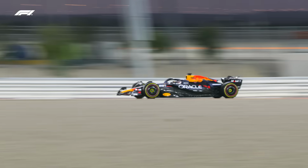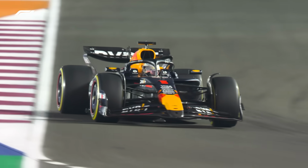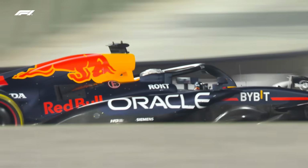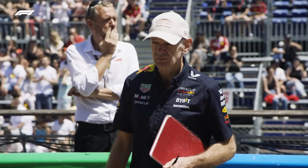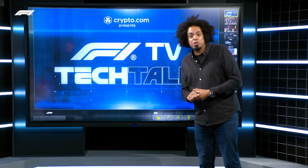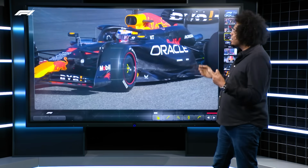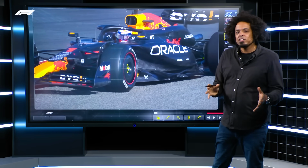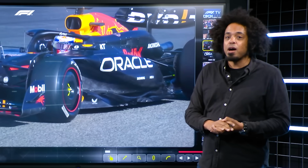And I think it's worth taking a closer look at what is essentially Adrian Newey's final design for the Red Bull team. The English designer departing the Red Bull organisation in the first half of the season. But the RB20 that Max started the season with is essentially an Adrian Newey creation. And when we take a look at that design, it has some real Adrian Newey hallmarks, but it also has some distinctive hallmarks from other teams as well.